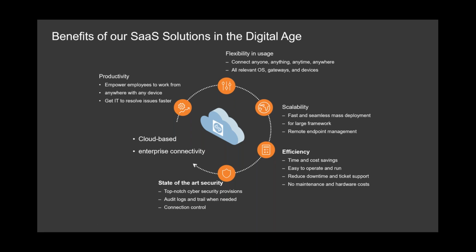You can activate remote management endpoints, backup solutions, endpoint protection or monitoring, or even patch management with a few clicks of a button. Tremendous savings in time, cost, and productivity. And of course, our top-notch security that has been around for the past 15 years, which we have continuously tweaked and refined over the years to make it one of the most secure, one of the most reliable solutions out there in the marketplace.